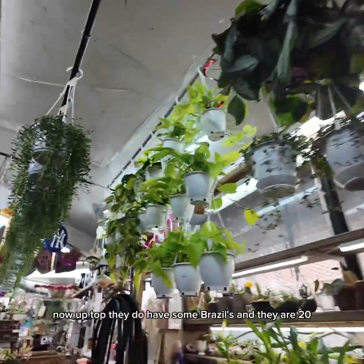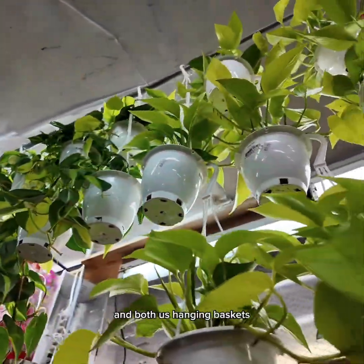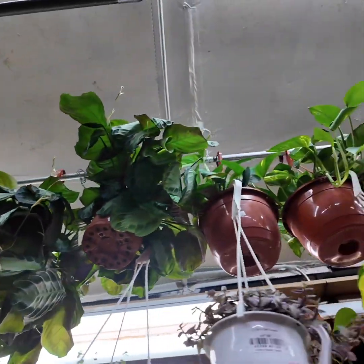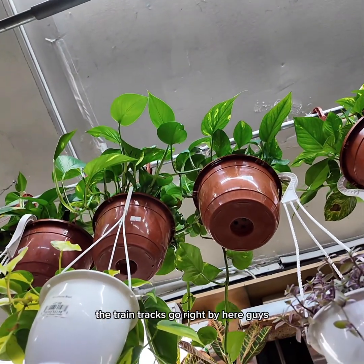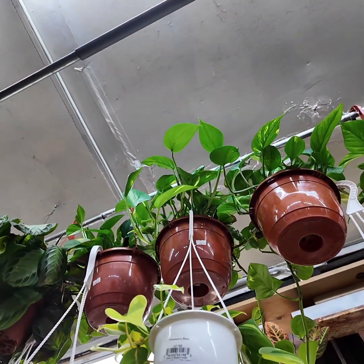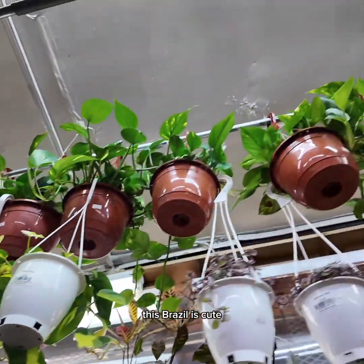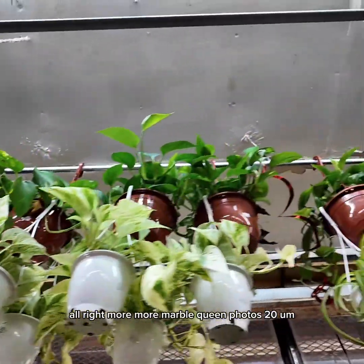Now up top they do have some Brazils and they are 20. Neon pothos hanging baskets, they are 20. Silver band baskets, they are 40. Golden pothos hanging baskets, the train tracks go right by here, guys, so just bear with us. So golden pothos hanging baskets, 30. This Brazil is cute. All right, more marble queen pothos, 20.